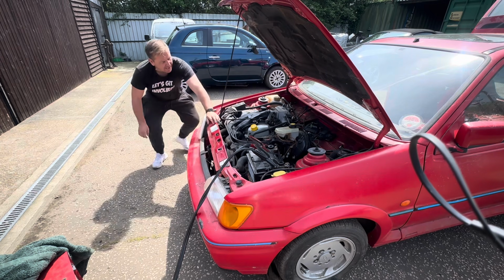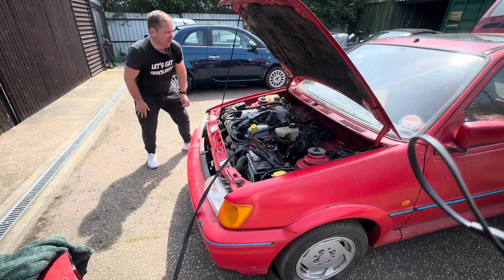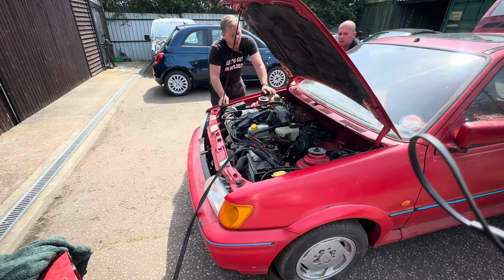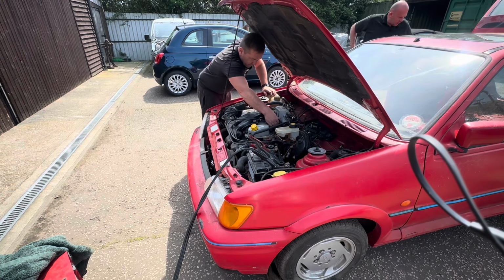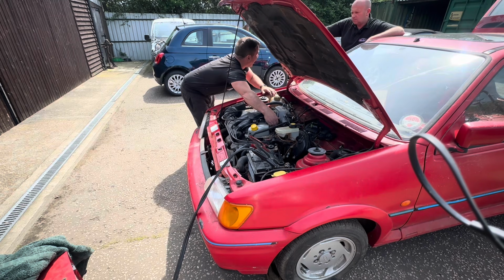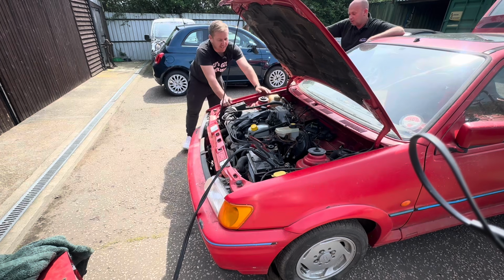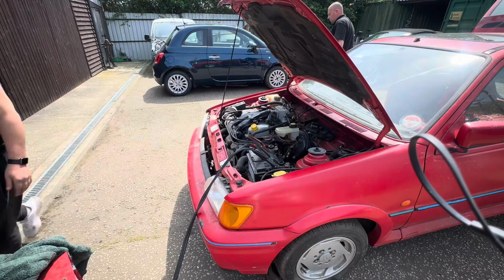Just going to check for any leaks because I've changed that. Yeah, it's absolutely fine. Shame that's got a little misfire, isn't it? Yeah, that'd probably clear on its own. Oh, it does clear. But you know it's not the plugs, don't you? Nah. So, let's cut that for a minute then and let that warm up, I guess.